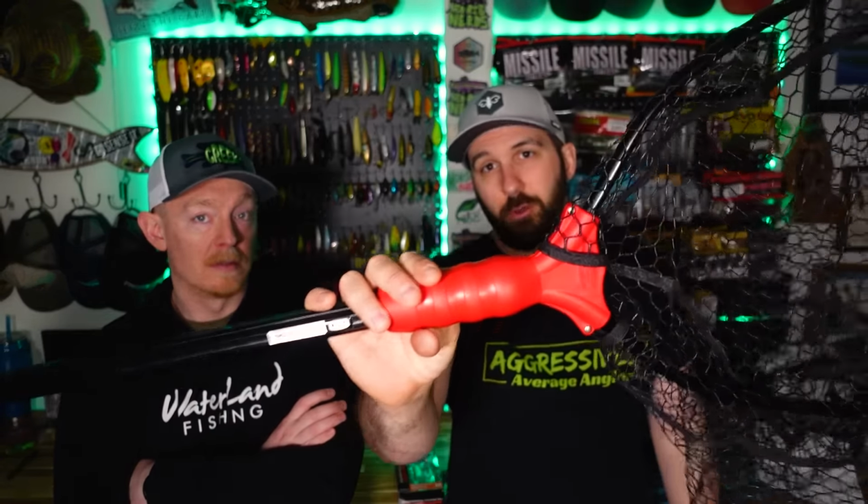The point is, it's a fixed handle, so it doesn't extend. It's set in place at whatever length. You can get a whole bunch of different lengths as options, so you go with the length that fits best for you. And I like to look for a floating net always. So this is a floating version of that. You can find plenty of fixed handle nets that are super cheap, but don't float. You can zip tie a pool noodle around them and they will float.